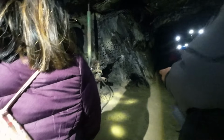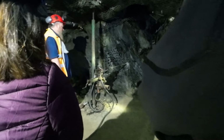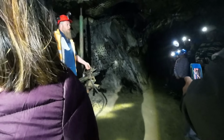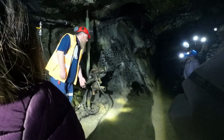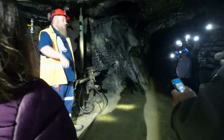They had 10 of these drills working in this mine per shift at one stage. Now, it's a much better drill, much more efficient drill. With this one, you turn it on and off with the trigger here. When you turn it on, the drill steel turns by itself mechanically, and the miner at the back will slowly wind it in on the handle or the screw to drill your hole. So it's not a hammer drill, it's not bashing that hole through the rock.